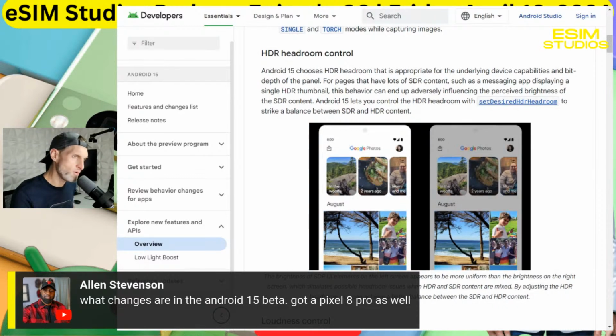Now, with everything moving forward and advancing with high tech, higher definition stuff, actually portraying some of these standard definition content may throw your phone for a loop, right? Because these high-end phones are geared for high definition, not the standard 480p. And it says right here, the behavior of your device running standard definition content could end up adversely influencing the perceived brightness of the SDR content or picture. Android 15 lets you control the HDR headroom to strike a nice balance between SDR and HDR content.